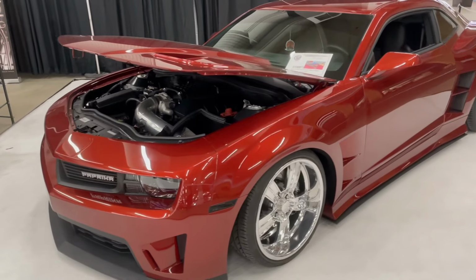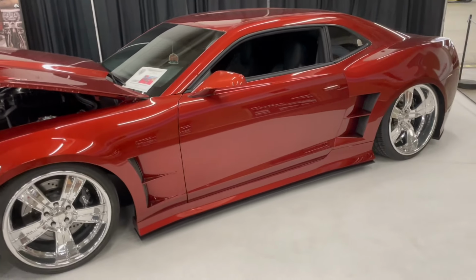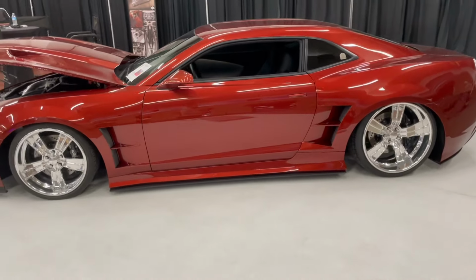Johnny Martin action. Paprika. 2010 SS Camaro.